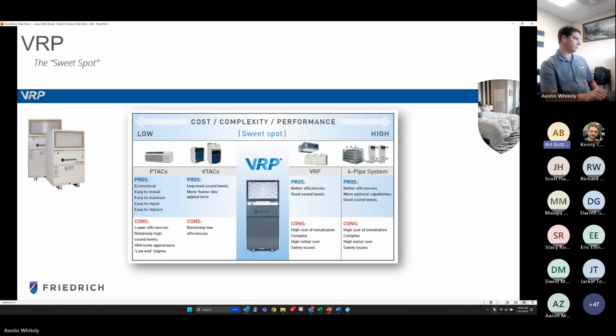So when you look at a project and you're analyzing things, what do we need to apply and how do we apply it? You look at the cost versus complexity versus performance issues that you're dealing with. You can start with something on a design as simple as a PTAC. You can move up to a little more complex, but it gives a better look because the product's in a closet. A VTAC, on the other side of the coin, gets much more expensive.